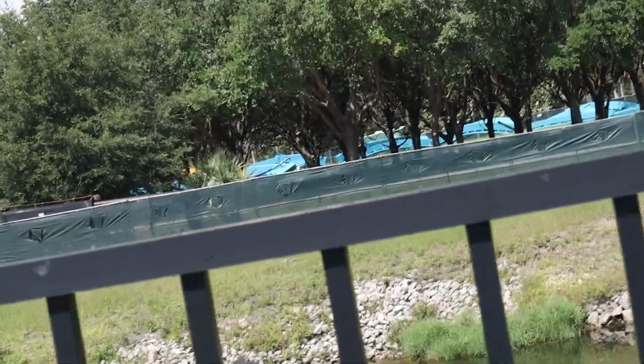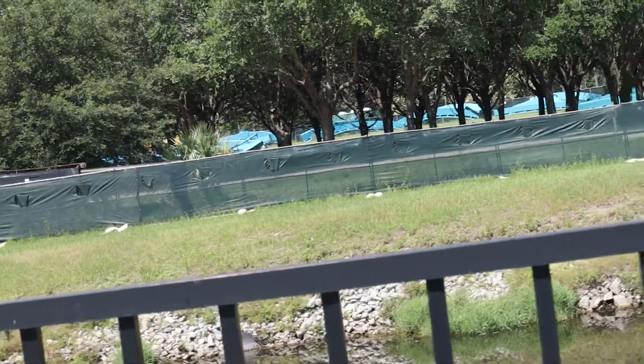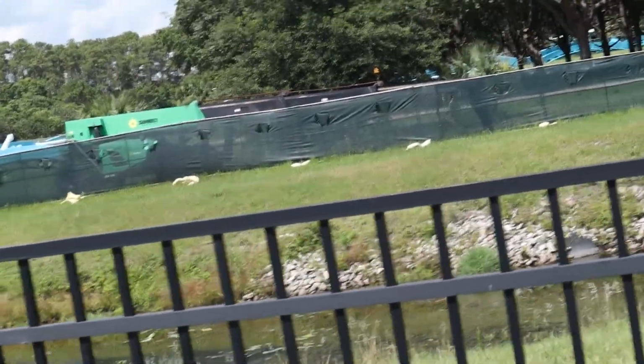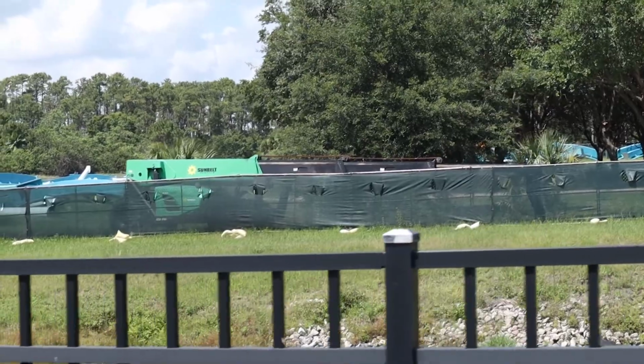This coaster is going to be launched. You're going to be standing up. There's going to be 24 rows of 2, so it's going to be very unique in design. And I can't wait to see it. I think it's going to be really cool. It might be a tame layout, but we'll see. Let's get a closer look for you guys of this track.